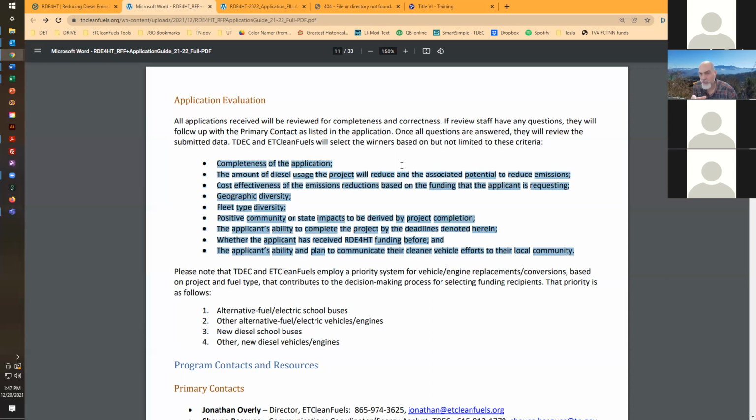Geographic diversity and fleet type diversity. For example, we've not funded any new yard dogs, or what is a tractor at a terminal operation for Class 8 trucking. That's something that might get you put a little bit higher in terms of getting funded. How are you going to have a positive impact on the community from doing this? There are questions in the application about how you are going to promote this project if you were awarded. And so what you write there could have an impact on where you stand in the pecking order or what we're able to offer you.